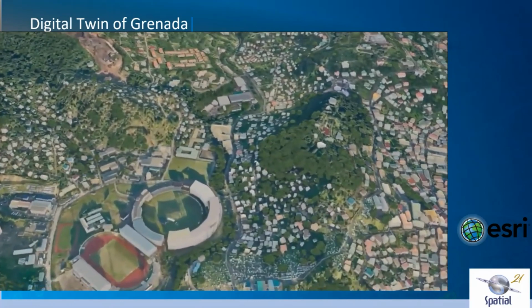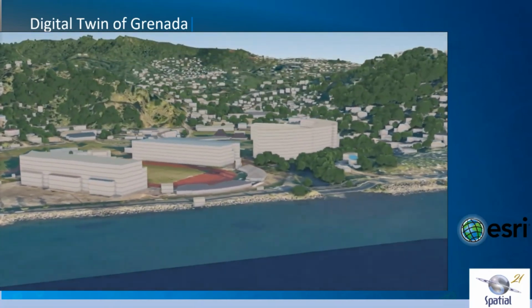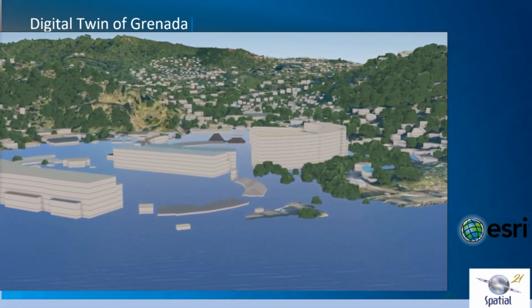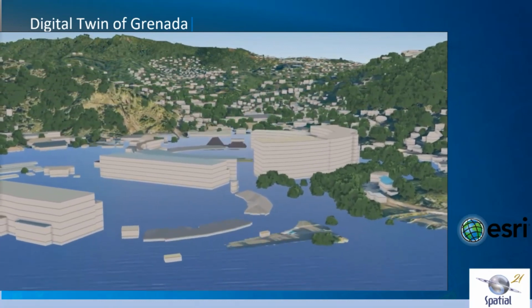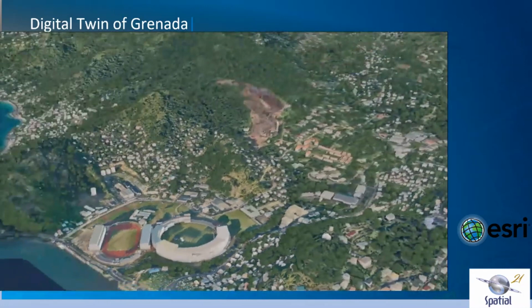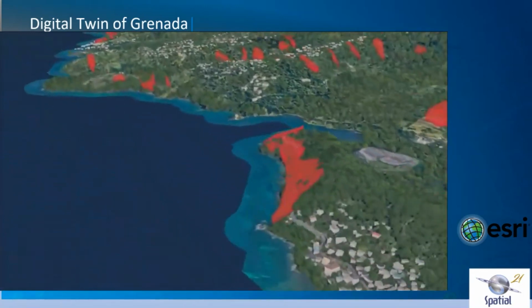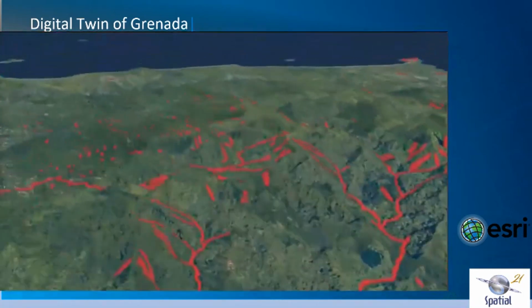For example, we can model a 4-meter storm surge and see what it might do to infrastructure. A virtual world can be used to model and analyze real-world problems before they happen. Analysis can be run on the derived elevation surface from the point clouds to detect potential hazards such as landslide areas. As we fly along and see where landslides are more likely to occur, the 3D base map helps us understand the potential risk to people and property. And such analysis can be scaled out for the entirety of the island.